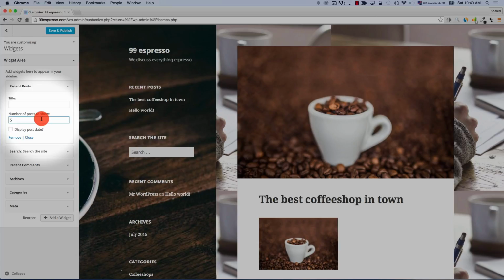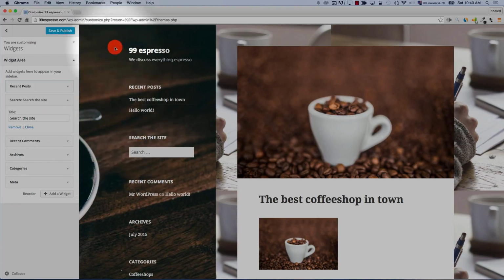all the posts I had from the past year. So I can limit the number of new posts to show to 5, for example, and I can choose the option to display post date. Then we have the search the site. This is the same one that was on top.